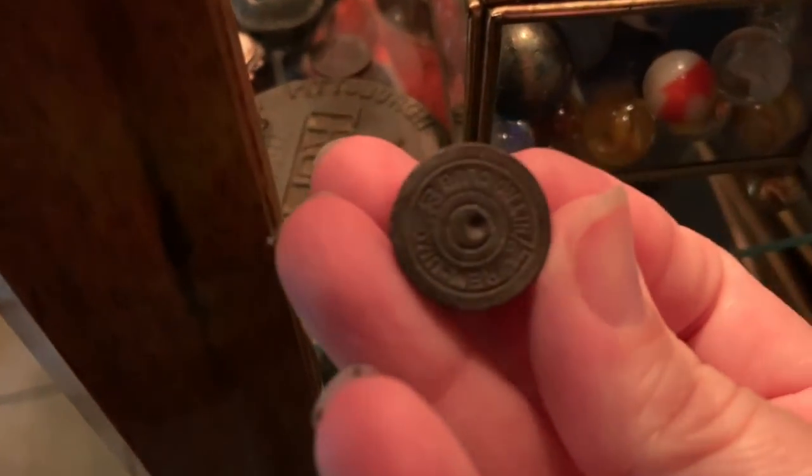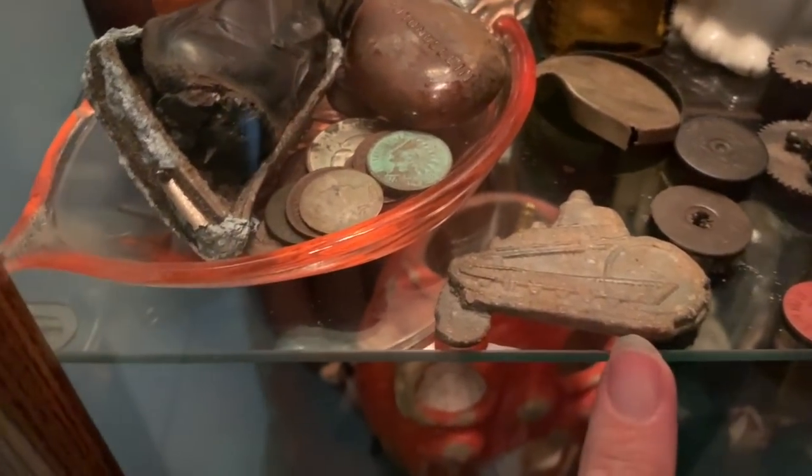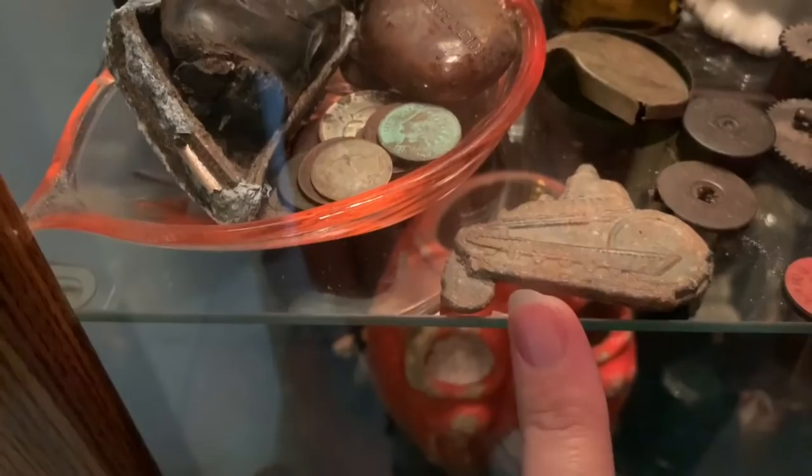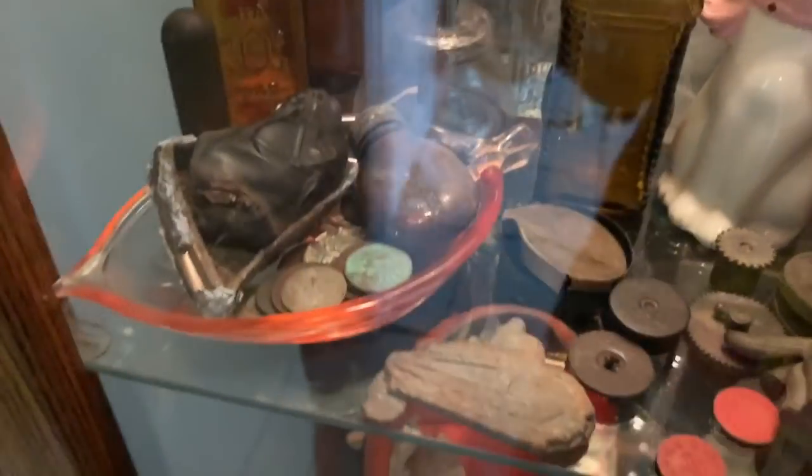And I always find these little shotgun head stamps. A lot of people up north, these are like finding pennies to them. And I'm like, I'll find anything. I don't care. And then I found this old lead toy tank. I found this in my brother-in-law's yard.